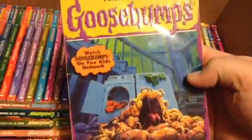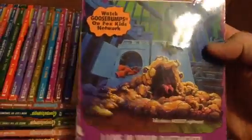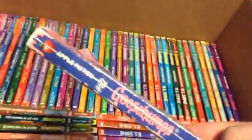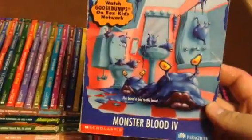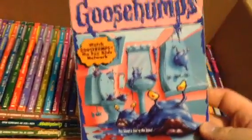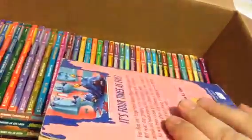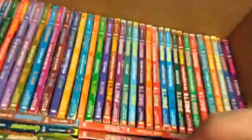And the last two books, I Live in Your Basement. I'm going to have to read that one because that one actually looks really interesting. One of these days I'm going to break down and read these. And the final, book number 62, Monster Blood 4. I also heard that this one is rare to come by. I wish I had a better, cleaner, perfect version. But, oh well. For what I paid for these books, I'd say it's pretty much accurate.